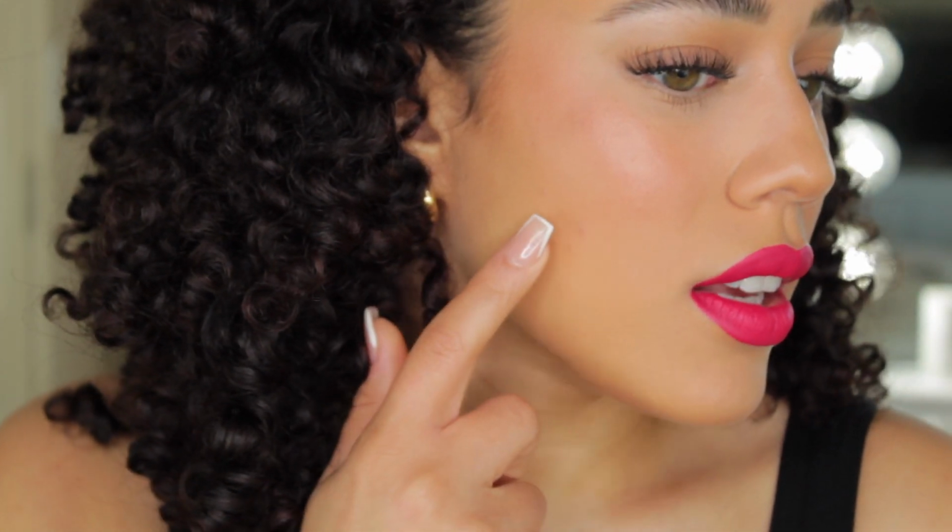Let me zoom in one more time and show you guys now that everything is on, powder has been set, we're ready to go. This is the Charlotte Tilbury side. Looks pretty good. And then this is the Nars side. So again, you can still see a little bit of the acne scarring through it, which is very natural. I mean, I have acne scarring.